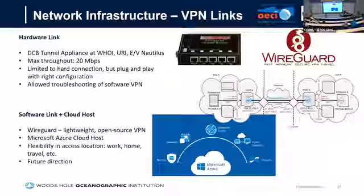We used WireGuard for our software link. It's known as a lightweight open source VPN, and we connected this with a Microsoft cloud host. This gave us more flexibility for these engineers. They do not necessarily have to be in the office, and also do not need multiple of these hardware devices.